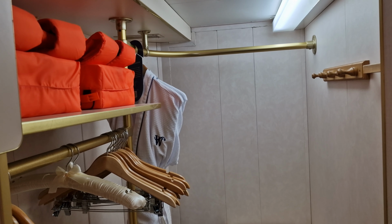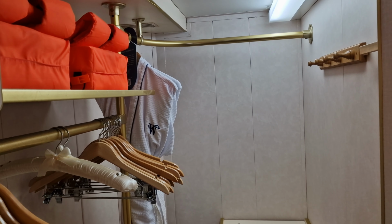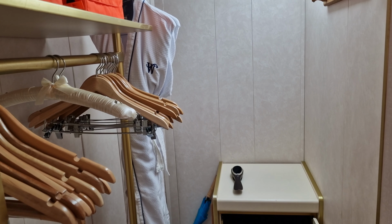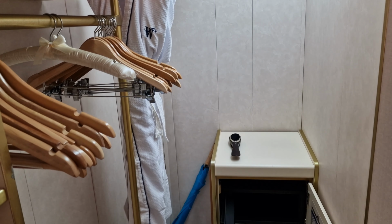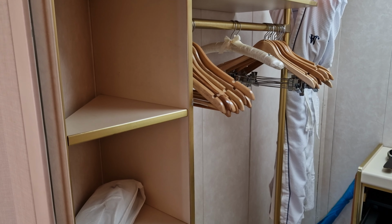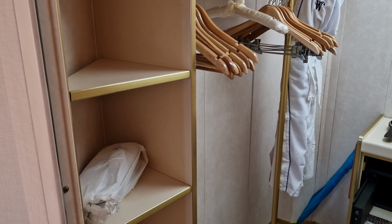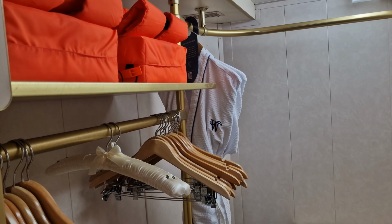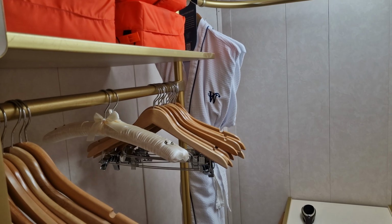An impressive feature of this cabin is the fact that you have your own walk-in wardrobe. Therefore, regardless of the duration of your cruise, I'm pretty sure you're going to have plenty of space here. There's also a narrow set of shelves where we found our Windstar branded slippers, which were also accompanied by some fluffy dressing gowns hung up for you to use during the cruise.